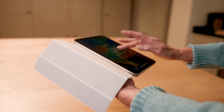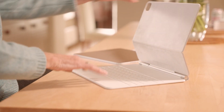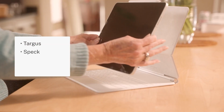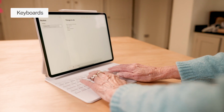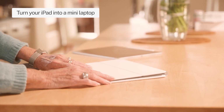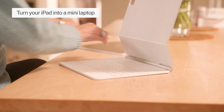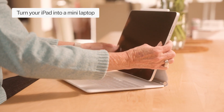With cases, these come in all shapes and sizes to protect your beloved tech. There are loads of options, so if you don't want to pay the Apple price tag, check out alternatives from Targus, Speck, Casemate, and Spigen. Keyboards. This is a great accessory if you want to occasionally treat your iPad like a laptop. You can even find some models that act as a case and keyboard all in one.